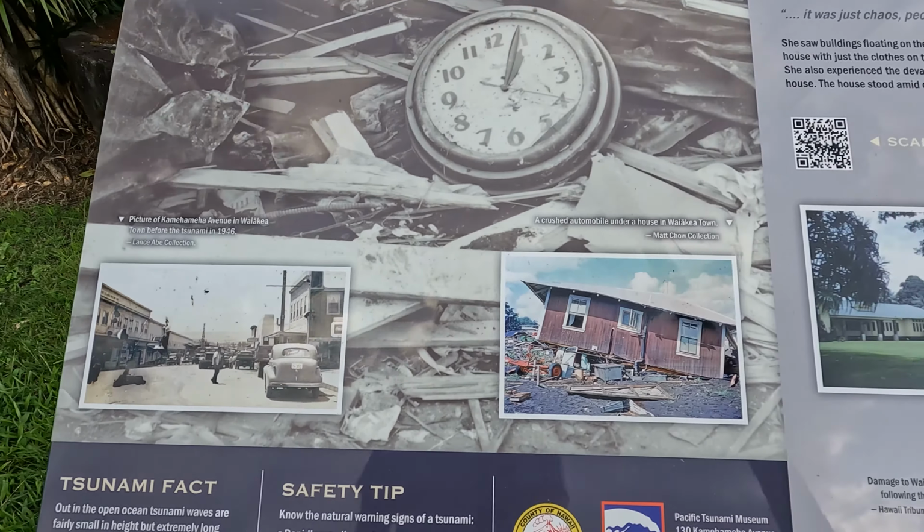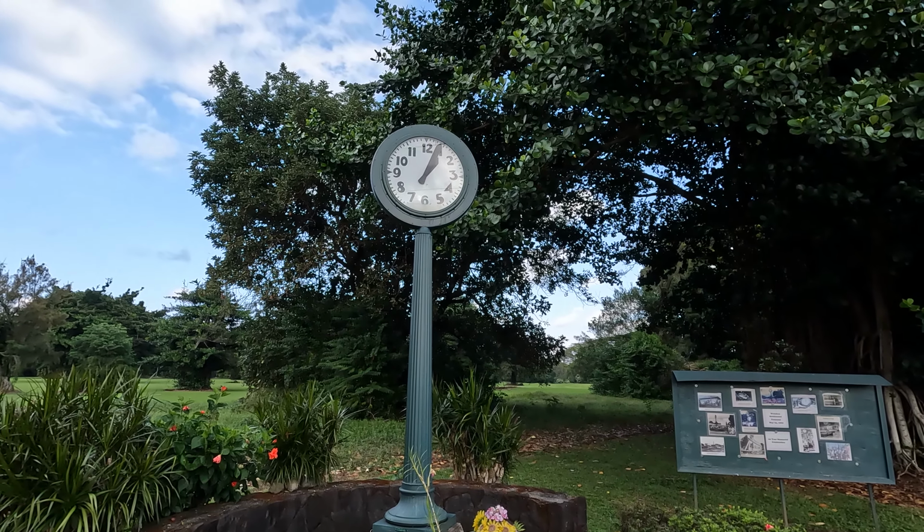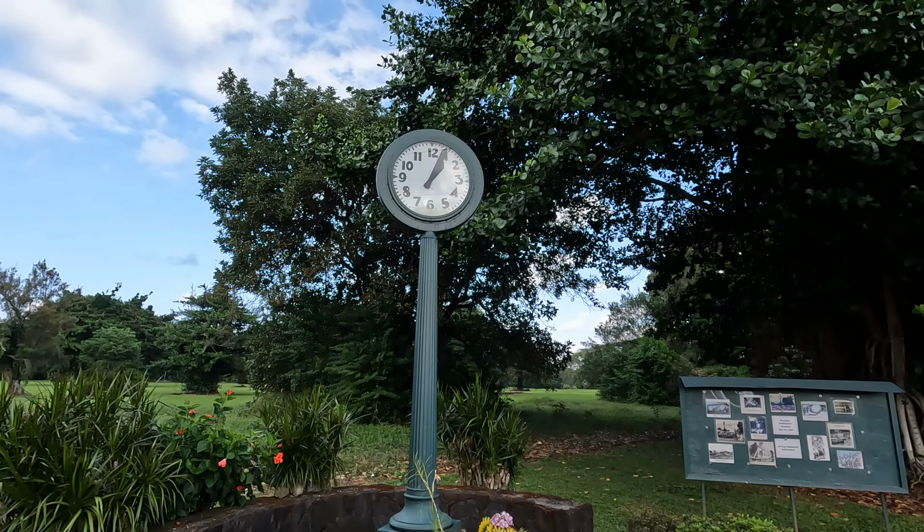And what is so special with this clock is that it stopped 4 minutes after 1 a.m. that night when the tsunami hit town. So this is a memorial today. This is not the original place, I think, but this is how they used the clock in the past. Probably in the middle of town is my guess. We had schools, we had homes, we had businesses and all that. But this is how they found it, in the rubble.